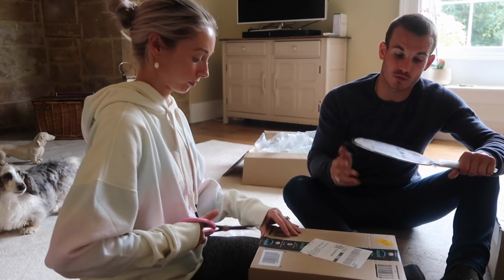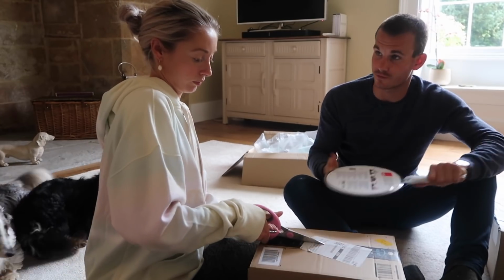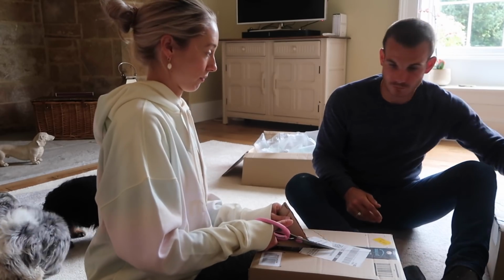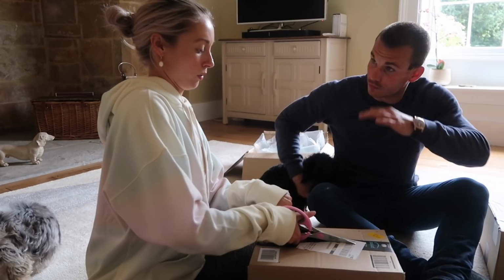So this will turn our Falk pans that aren't induction into induction for when we want to use it on the induction hob. Clever. So we've now got two of them. Yes, because that's a larger one for the larger ring, so we can use both rings now.